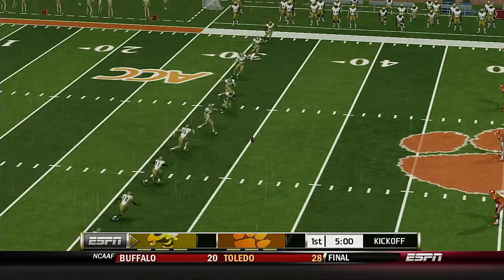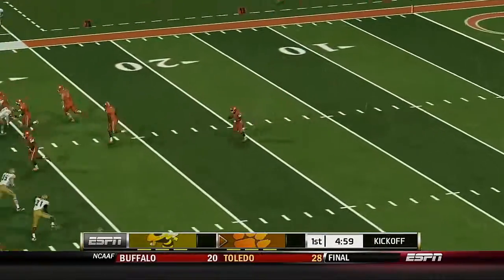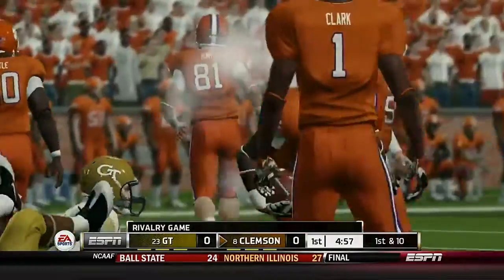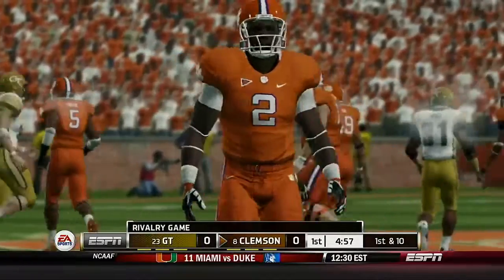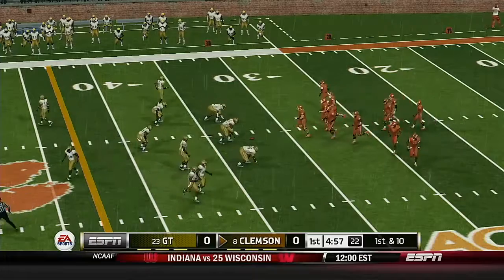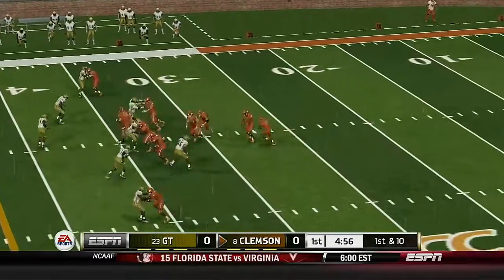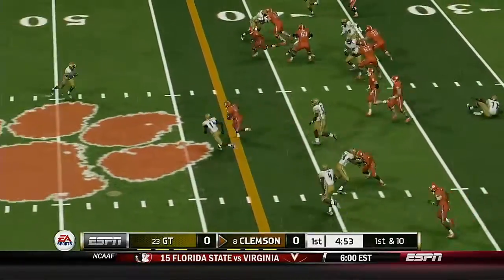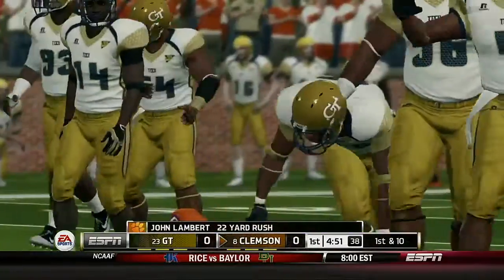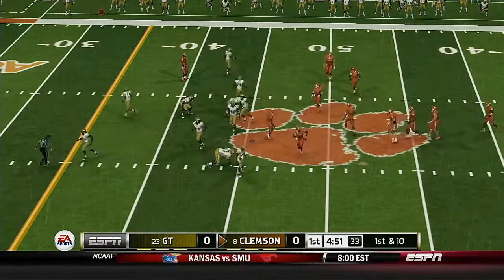Georgia Tech has lined up for the kickoff, and we're ready to get this one underway. Taylor fields it at the 11. He gets out to about the 32-yard line. Now the offense gets ready to take their first crack at it. Gets out to around the 45. You like to see a team having success like this running the football. It can really open up things for the offense.